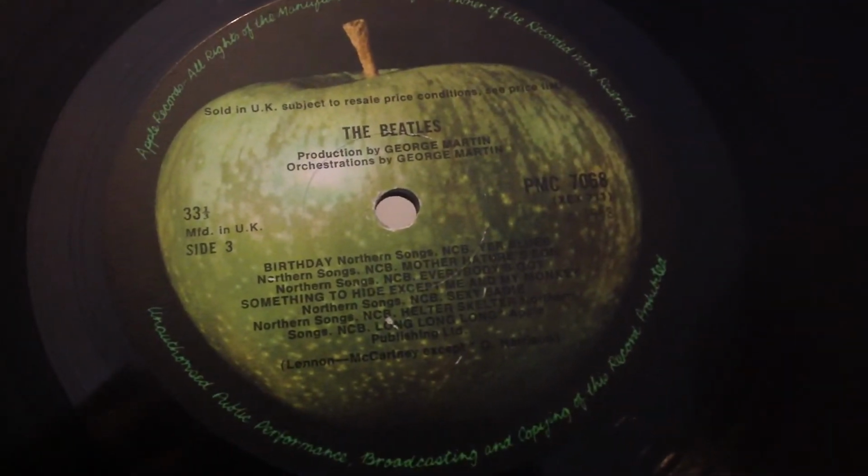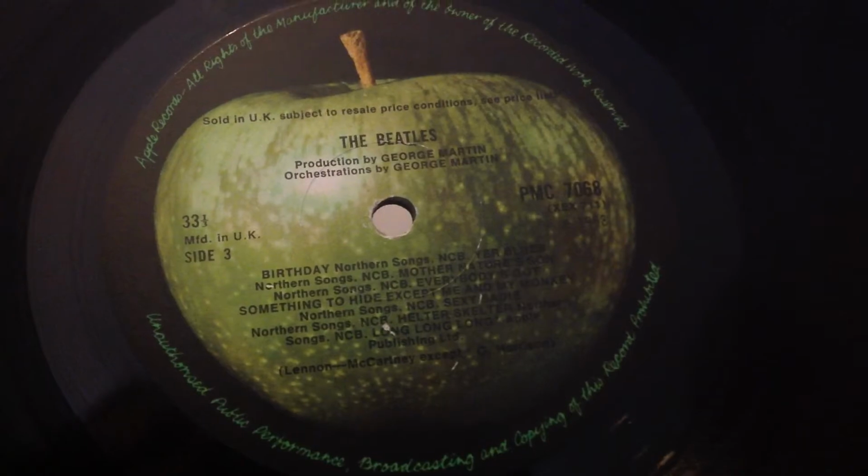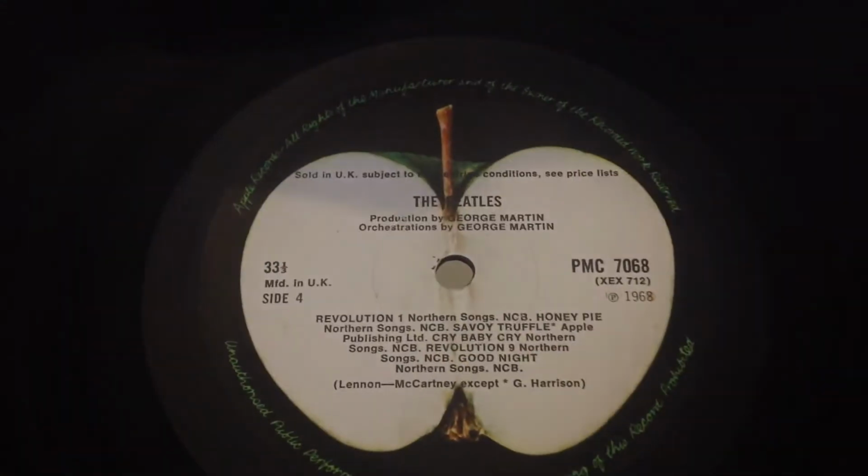Nice dark apple as well. And here is side 3 and side 4. Most of these white albums aren't in very good condition, but this one's nice.